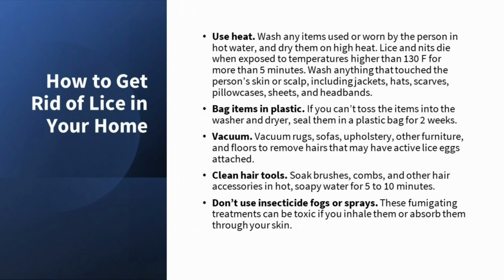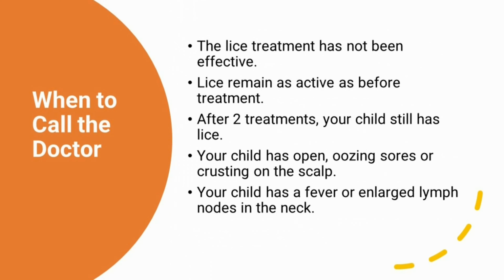If home treatment of lice has not been effective, if you have open sores or crusting on the scalp, a fever, or enlarged lymph nodes, it may be time to see the doctor. There are prescription treatments available that are effective.